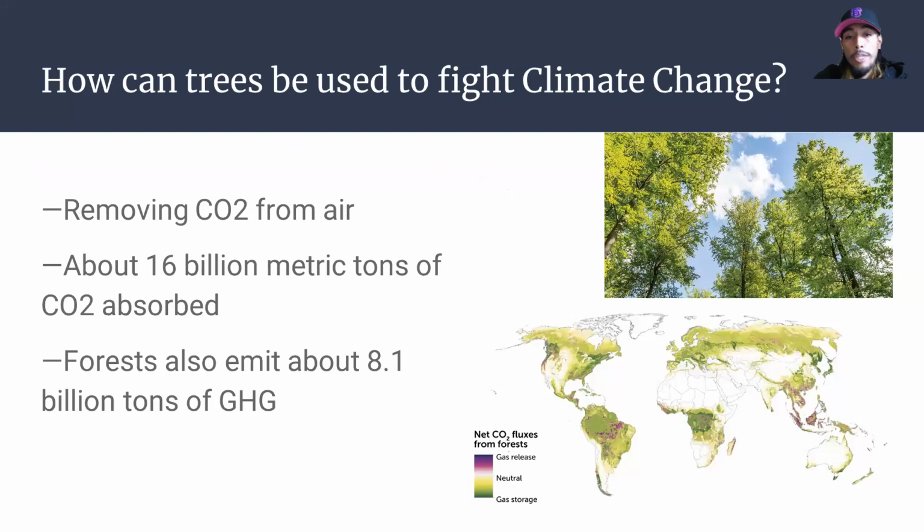So, how can trees be used to fight climate change? One of the ways that we can naturally sequester carbon is through trees. So as they grow, they take in carbon from the air and use it through photosynthesis to grow their leaves and stems. And they store carbon naturally, as well as forests, forest soils also sequester a vast amount of carbon in their reservoirs.